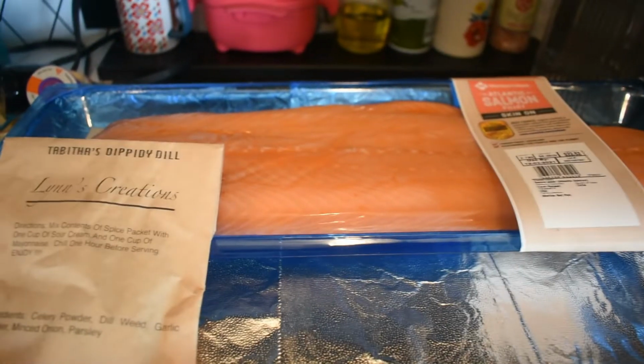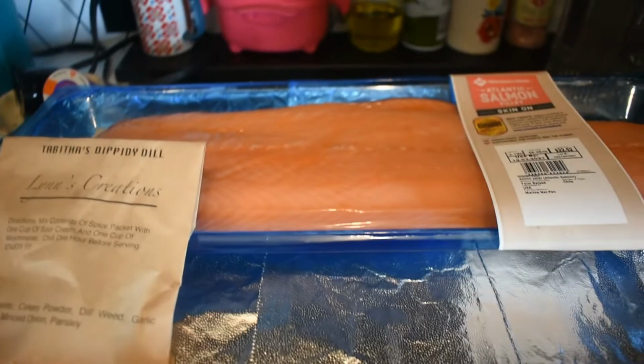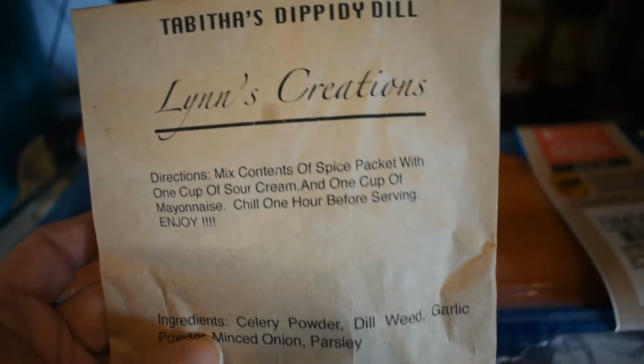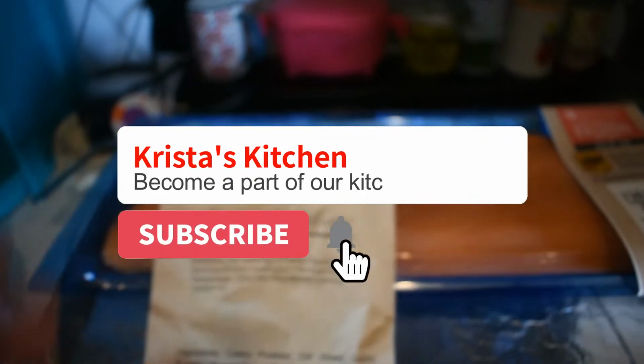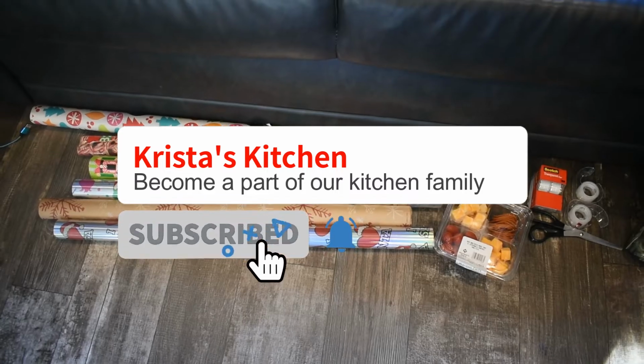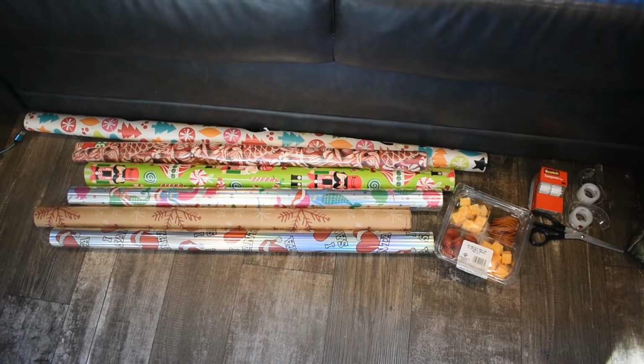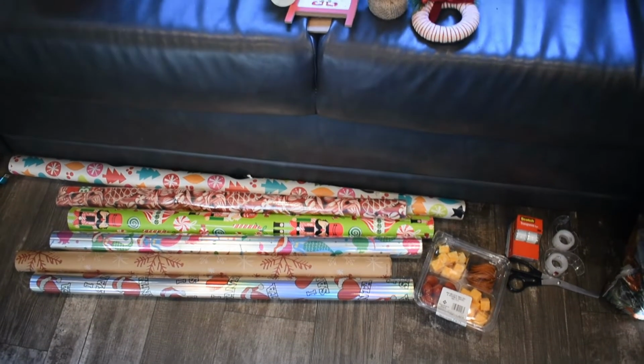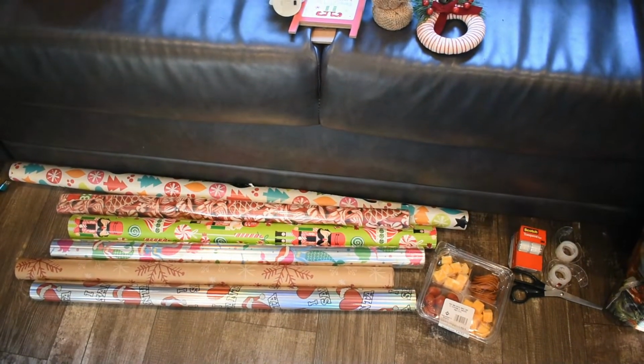We're gonna have an easy salmon dinner for tonight. I just picked up this seasoning mix from the farmer's market, so we're going to give it a try. And lots of presents to wrap. I've got my snack to help me get through. And we're going to go surprise the kids with some Christmas lights for this evening. So come along, and we hope you enjoy hanging out with us for today.